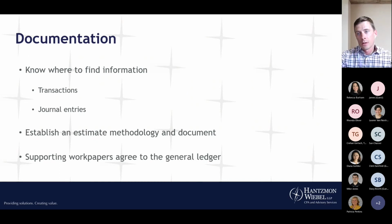Estimates are always going to be a main focus, especially in an audit, usually because they involve a lot of judgment from management and a lot of inputs that create the estimate. So I think it's very important to develop a reasonable methodology for the estimate. And this is another great example of asking questions throughout the year. You can put together a methodology for a certain type of estimate and send it to us or your CPA and say, can you take a look at this? Does this make sense to you? Is there something I'm not considering? I think that is a huge help.